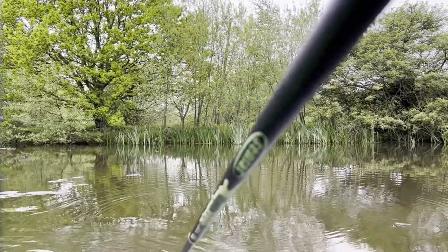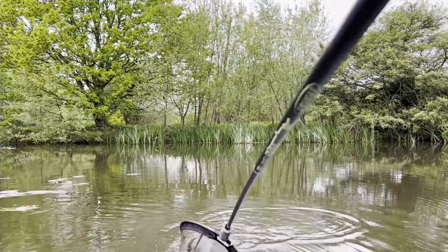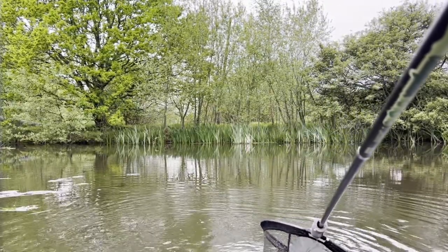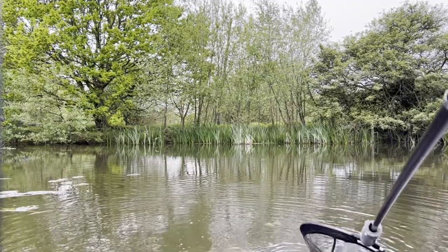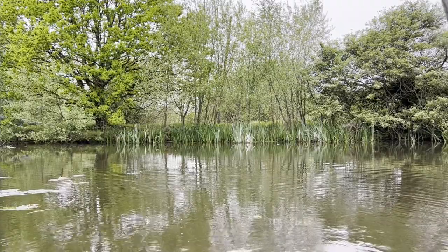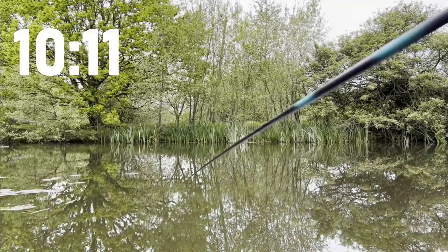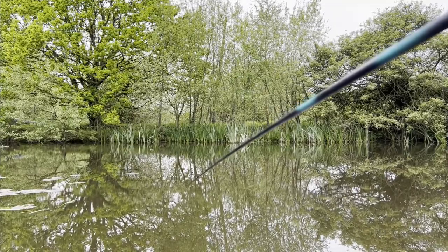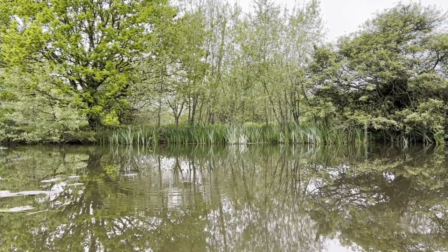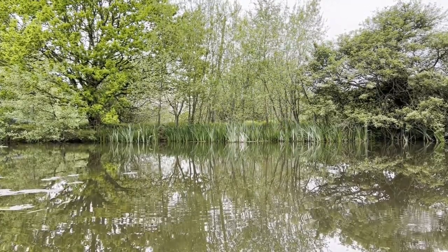This is back to a nice roach again, is it? I thought I'd lost him then, I got caught on a little lily pad just in front of me. Yeah, it is, lovely golden colour. That's the first one for a while, little roach.